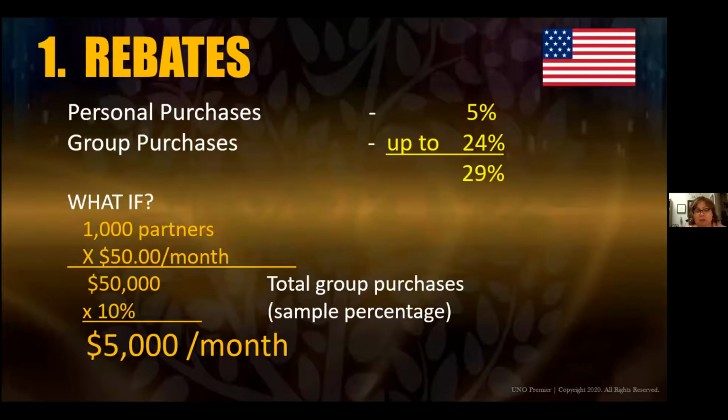Okay, so it's not a perfect world. You're not able to spread the word, or you're not able to get your downlines to repeat purchase. Even with a 10% failure rate, even if you don't do much, with 1,000 partners, after they've proven the products, we're looking at $5,000 a month. We could certainly use $5,000 a month, right? Send money to the Philippines for people that are sick, or buy Uno packages for people, or buy franchises or an online store.